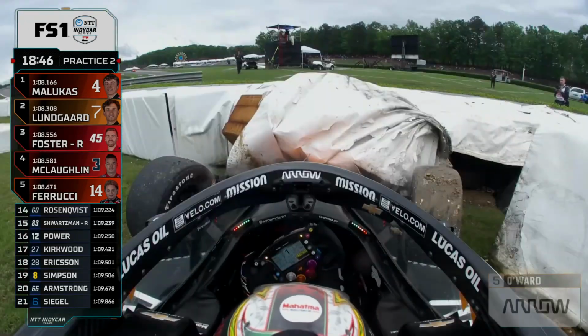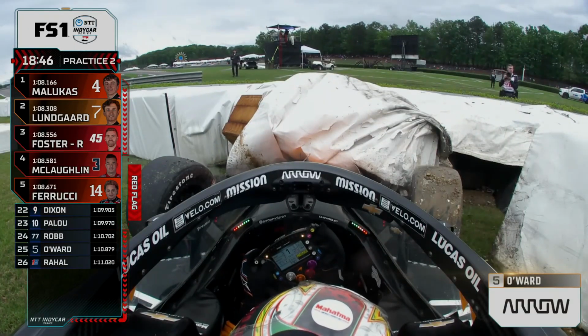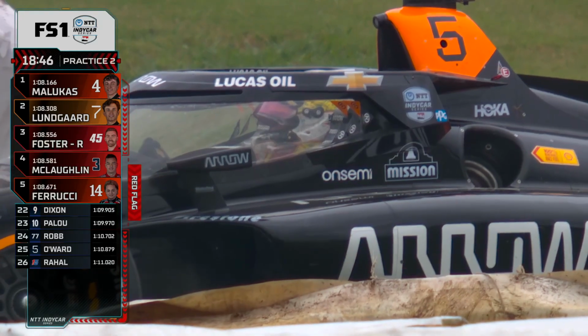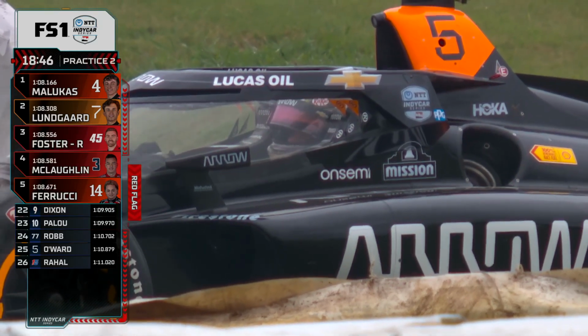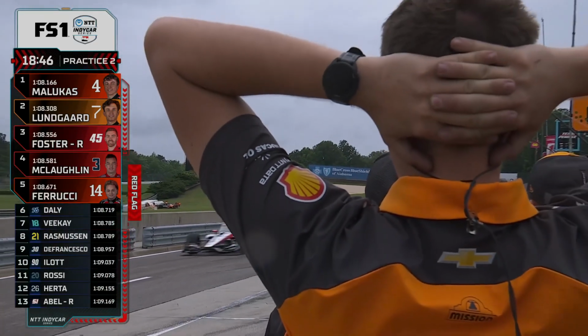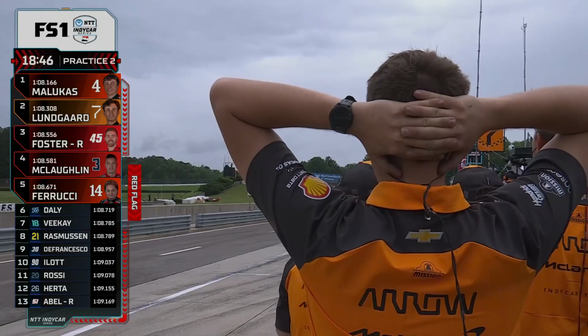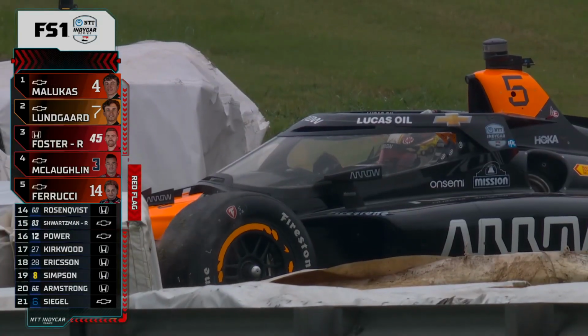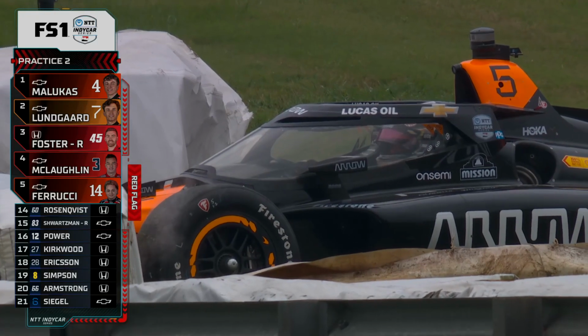Pato O'Ward, once he hit the grass, that's it. Huge. It took off on him. He said he lost the rear, same exact place as we saw Rinus VK. The difference, Rinus went all the way around by catching the slide. O'Ward put himself offline and then onto the grass, which you mentioned at the top, T-Bell. Once you're on that grass, you are an absolute passenger. Yeah, there was a lot of speed being carried there into the barrier.